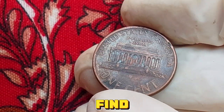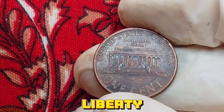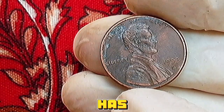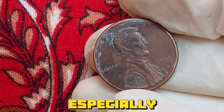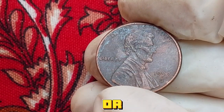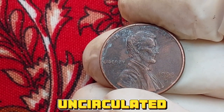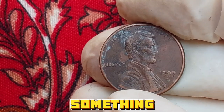If you're trying to find one of these rare 1993 Liberty 1-cent coins, here's what you should look out for. Check the mint mark. Make sure it has the D for Denver. Look for doubling, especially on the word Liberty, the date, or Lincoln's profile. Inspect the surface. A bright, uncirculated, or satin-like finish can signal something special.